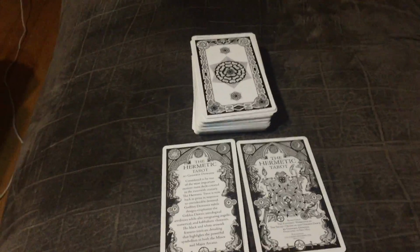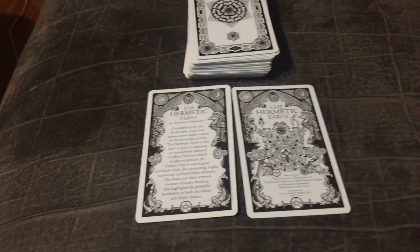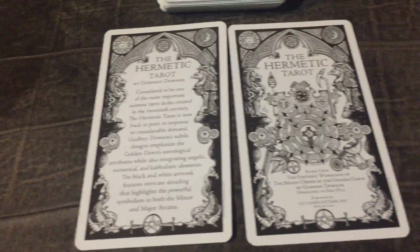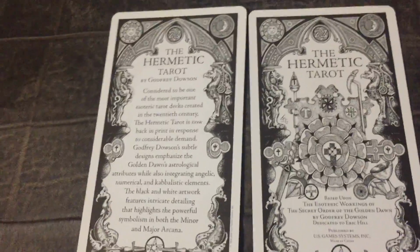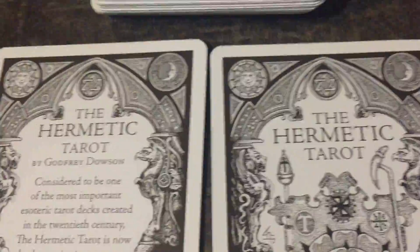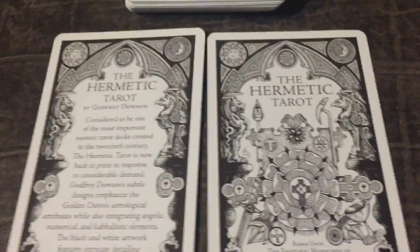So I'm going to do a quick run through of this and my manifestation board, just to show you an example of what I use this for. So this, again, is the Hermetic Tarot. It is kind of under the same umbrella or family as my Crowley Thoth deck. Now here's two of the cards that show about the deck. As you can see, they have symbolic artwork on them. There is a booklet with it, of course, as there is with many tarot decks, with interpretive guidance to start with reading.